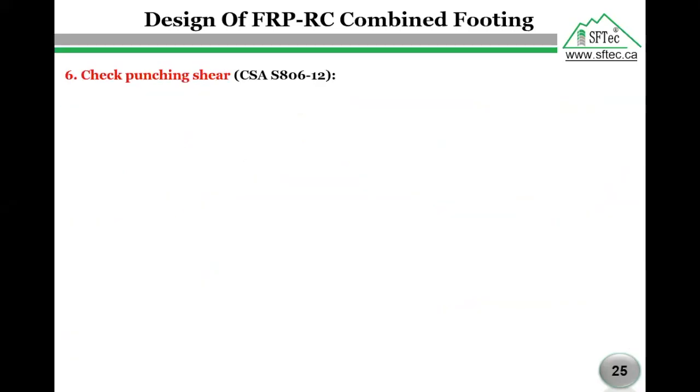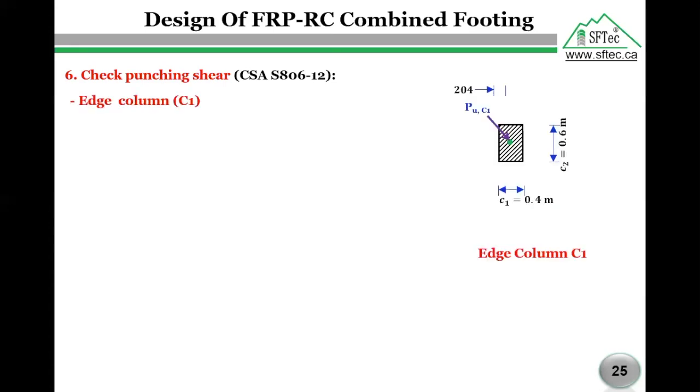Now, after calculating the flexural depths and estimating the reinforcement ratios for our footing in the transverse and the longitudinal direction, we are going to check the punching shear capacity for each column. Let us start with the edge column C1.